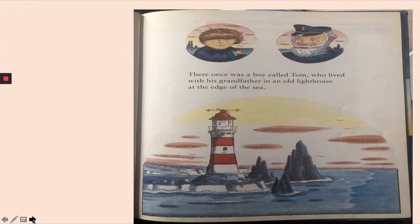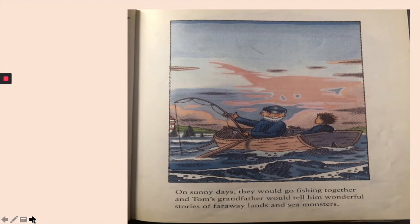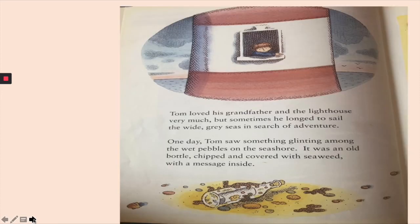There once was a boy called Tom who lived with his grandfather in a lighthouse at the edge of the sea. Between them, Tom and his grandfather took care of the lighthouse. On stormy days and moonless nights they would light the lamp to show passing ships where the rocks were. On sunny days they would go fishing together, and Tom's grandfather would tell him wonderful stories of faraway lands and sea monsters. Tom loved his grandfather and the lighthouse very much, but sometimes he longed to sail the wide grey seas in search of adventure.